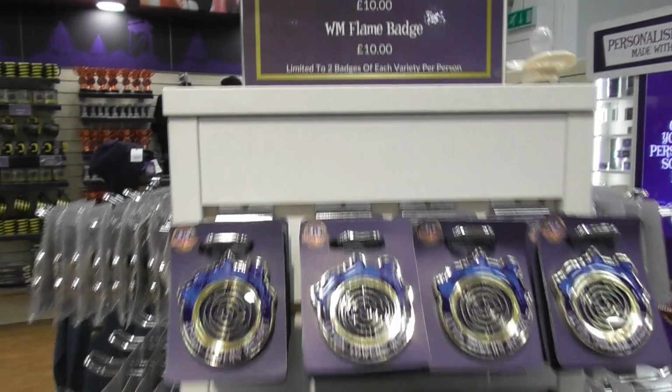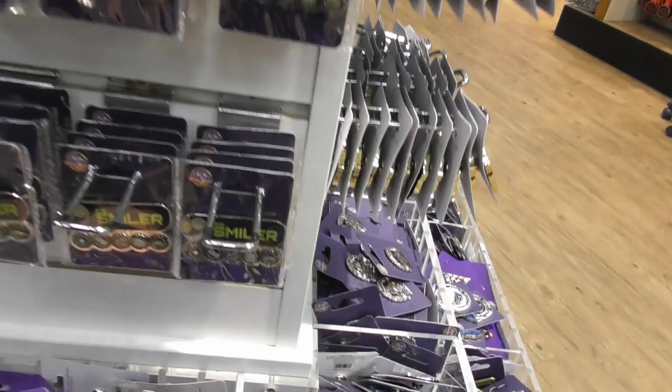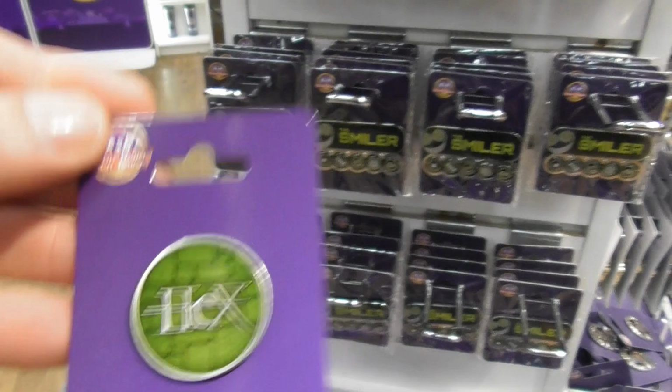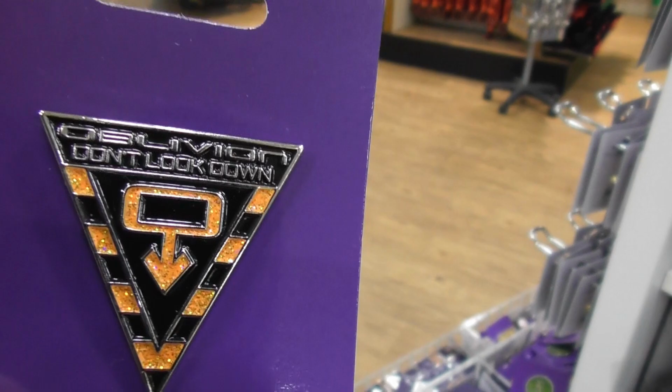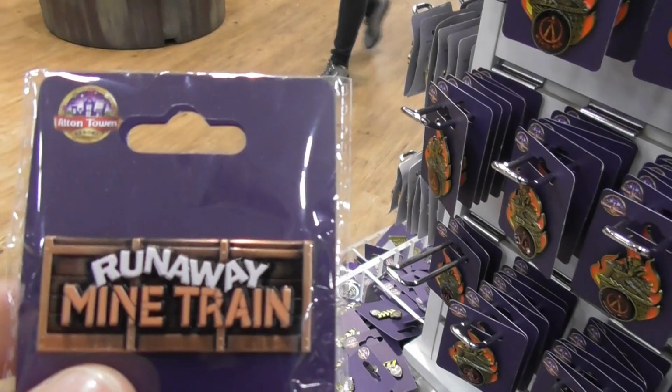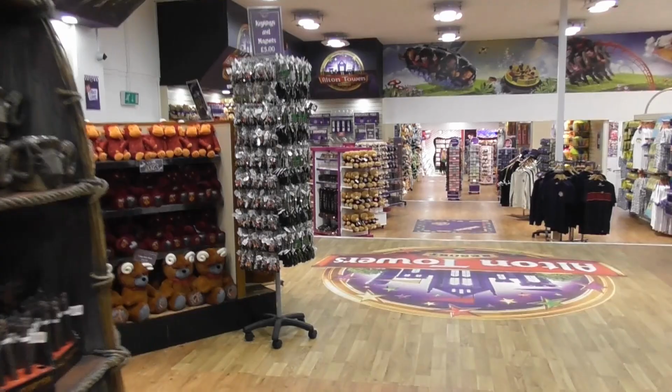And then we've got the smaller pin badge there. We've got a Hex pin badge. And we have the Oblivion pin badge. You've got the Runaway Mine Train as well. And the Wicker Man pin badge. I'm just going to take you down to the next level.